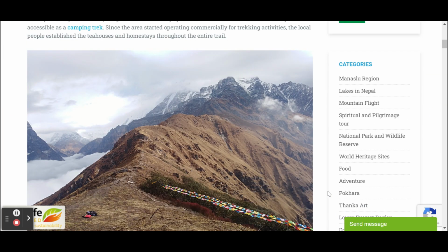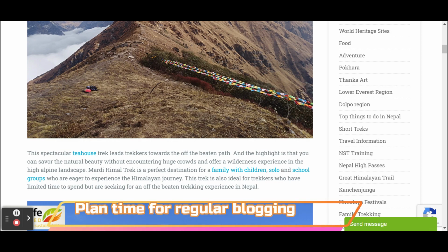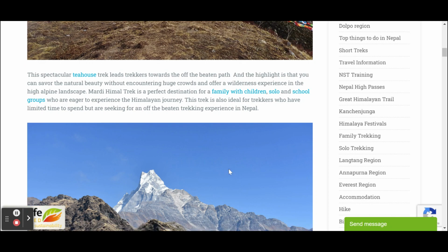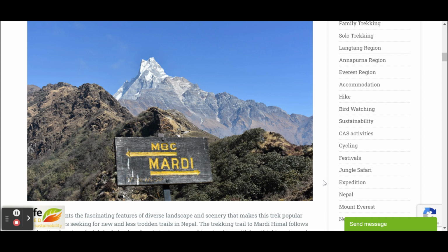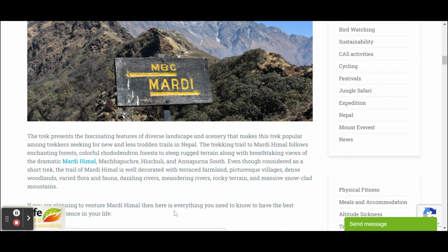A great example, and how do they make this happen, is by dedicatedly blogging every week, and putting aside time for their staff to do that blogging. So if you're doing the blogging yourself as an entrepreneur, then try to do at least one day a week, or one day a month, or just make an outline and let your staff further fill that in.